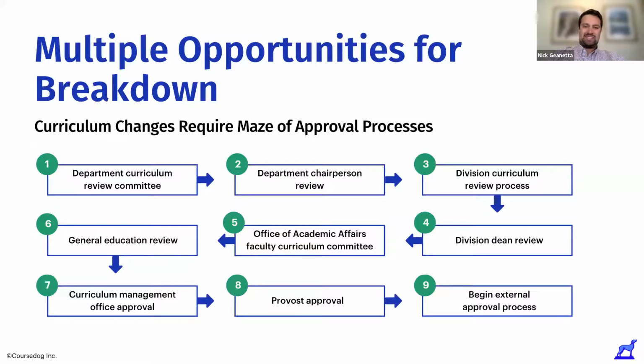Here you'll see we've sketched out an example of a number of steps, and we do see this common across many institutions, some variation of curricular change has to move through to get approved. In this case, once a curricular change is proposed, it has to move through about eight to 10 steps roughly at most institutions internally before it can even begin the external review process. With eight opportunities for the proposed change to get stuck at a certain step or even delayed. Without a centralized system and accountability, it's no wonder it takes so long for a curricular change to get approved.